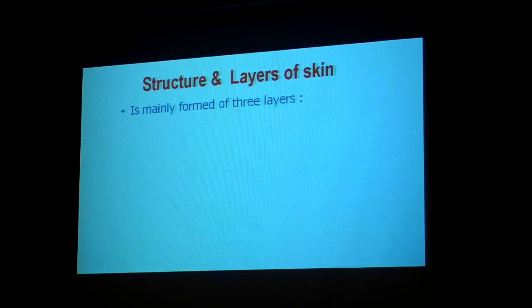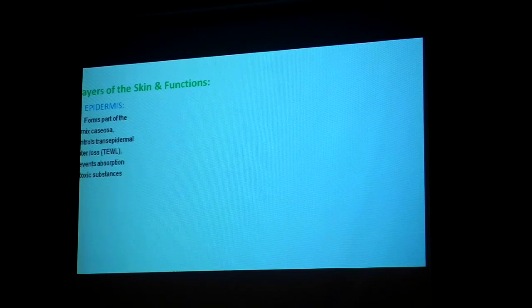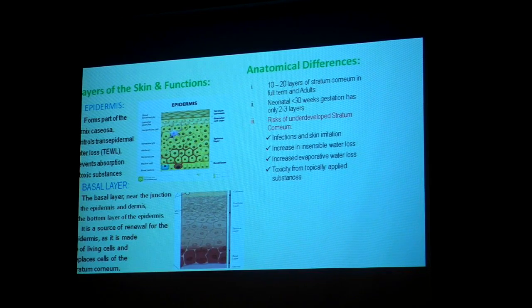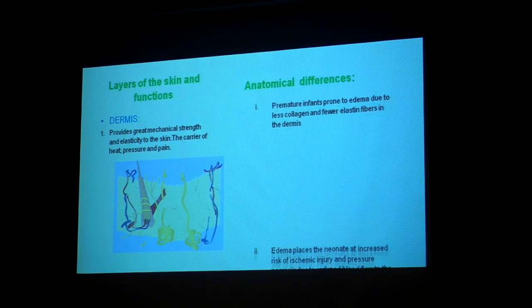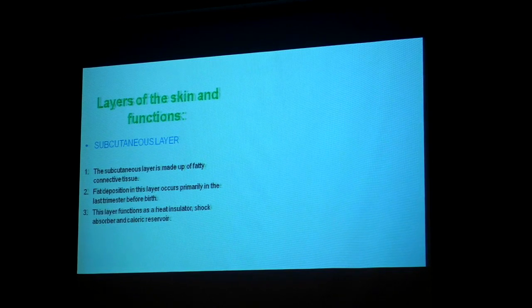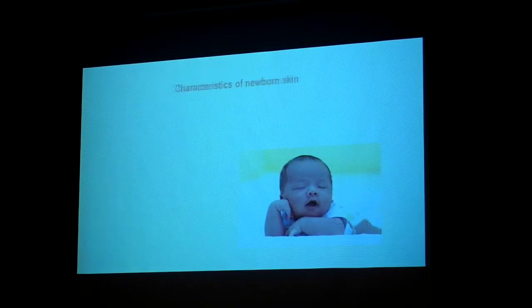I'm not going to talk about the skin structure and layers of the skin, as it was already well covered in the previous lecture. So I'll move very quickly to the assessment. Before we go to the assessment, all NICU nurses must know the structure and layers of the skin and also the functions of the skin. If they don't know about skin function and layers, it will be very difficult for them to do the skin assessment. As we all know, we have three layers: the epidermis, dermis, and subcutaneous layer. We have seen the anatomical difference between term and preterm, which we need to concentrate on. And if you want to really evaluate or deliver appropriate care, we need to know the characteristics of the skin also.